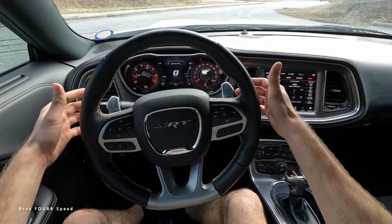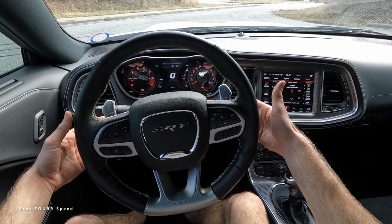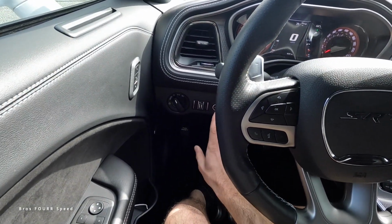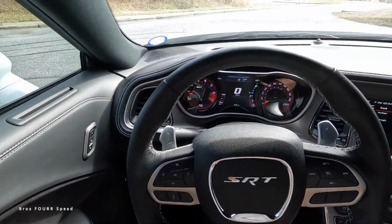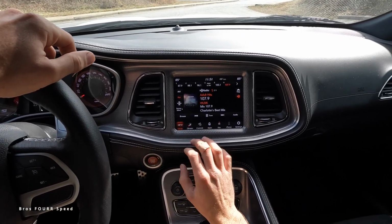Now, being the automatic, it has the steering wheel mounted paddle shifters, still retains volume and tuning just underneath those paddles, which is nice to see. Now on the left side, all the headlight, dimmer switch adjustments, even the release for the trunk, and this still has the foot brake down below. And then right in the middle, we have the infotainment system with a lot more to go through.